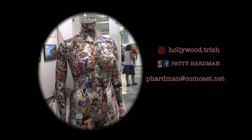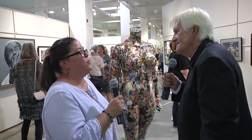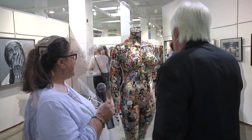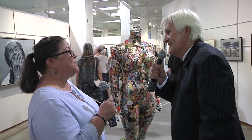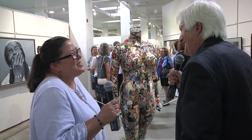I mean, the detail. What's with the black boots? Those are my boots. Those are your boots. All right. What happened to the head? She doesn't need a hat. She represents everyone. She doesn't look like anyone in particular. Right. What kind of a response have you got from that today? Really good. A lot of positive. Women appreciate the effort and love it. Men love it too. No kidding. Yeah, it's good for everyone.